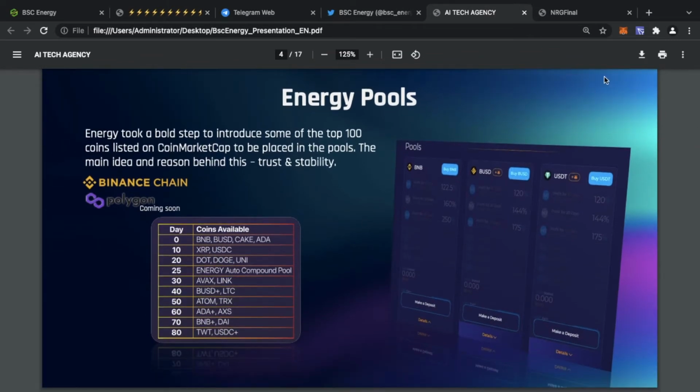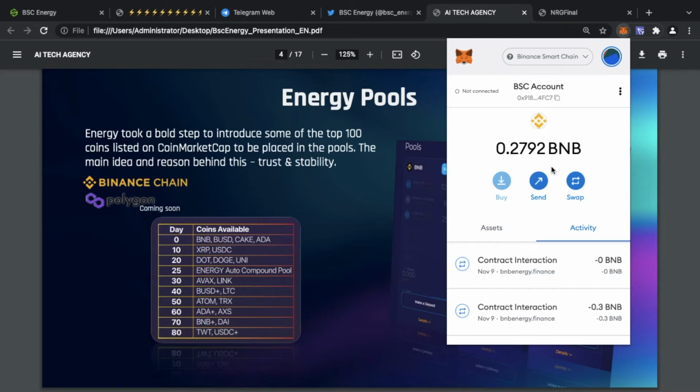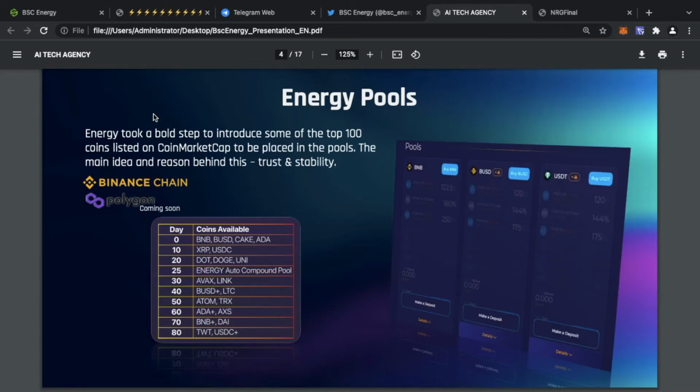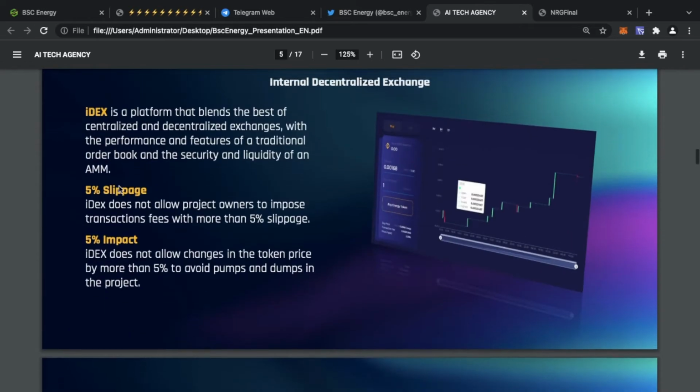So the first thing you can do, if you've got MetaMask installed correctly, is go ahead and, during the pre-sale phase, buy the Energy token. And then once the Energy tokens have been purchased, you'll be able to stake those Energy tokens in Energy pools. So there's going to be different types of pools. On day 0, you're going to have BNB, BUSD, Cake, and ADA, Cardano, launching on day 0. And then obviously as time goes on, more and more crypto assets will be introduced to these pools.